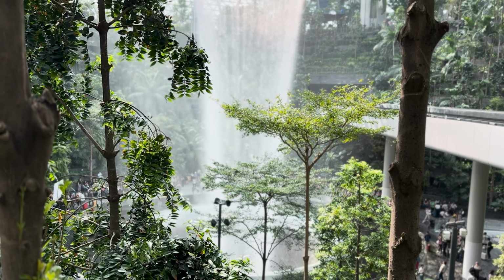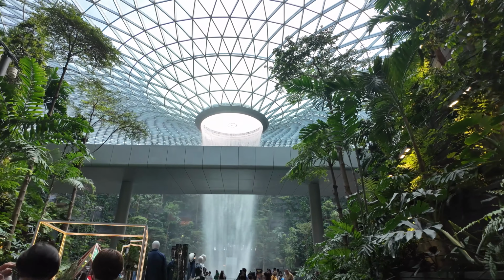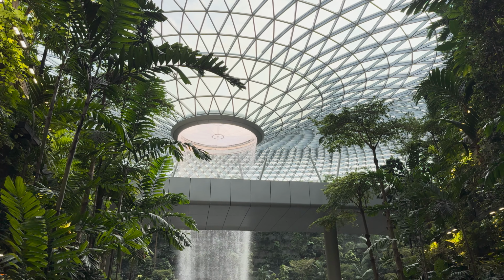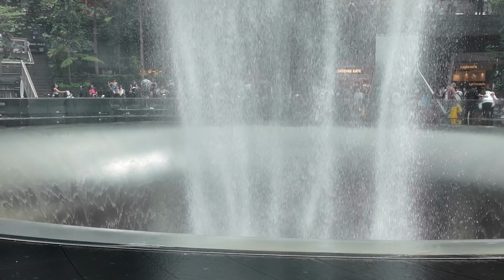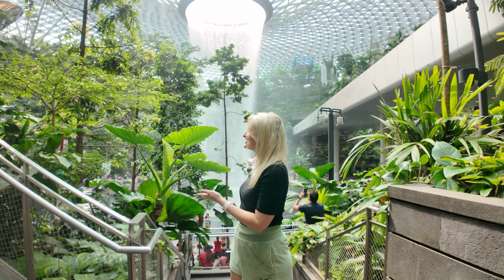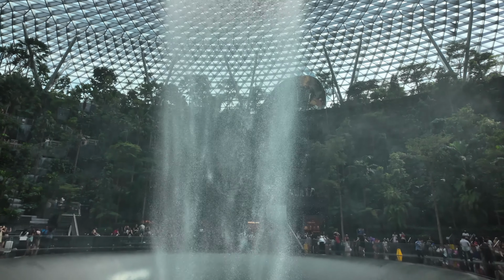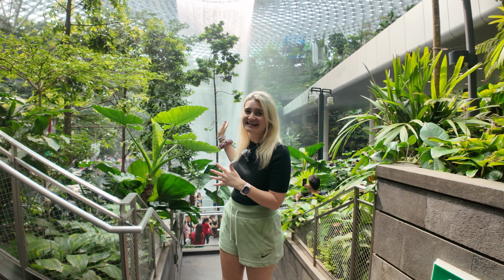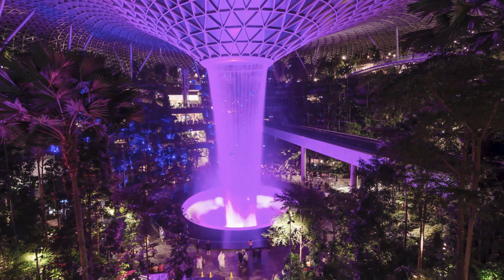No matter how many times you come to the Jewel, it just remains one of the prettiest places in the world. It is insane. So we are currently at the Jewel, which is the masterpiece here. It is the highest indoor waterfall in the world. It's like a rain vortex. It is insane. At night, it actually lights up in different colors, and it's just beautiful.